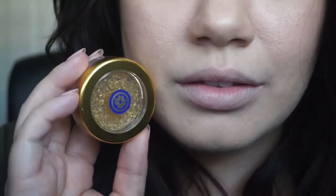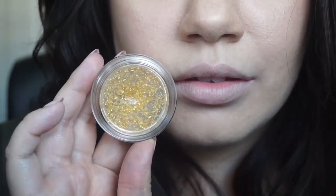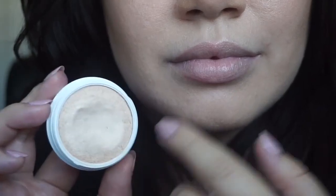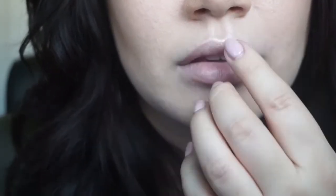And I'm taking my Tatcha Camellia Gold Spun Lip Balm, which was probably the bougiest lip balm purchase I've ever made, but it feels amazing. Just hydrating my lips. I'm using Colourpop's Super Shock Highlighter in the shade Lunch Money, and I just apply this with my finger right on the Cupid's bow. I just blend it out with my finger, and it looks really nice.